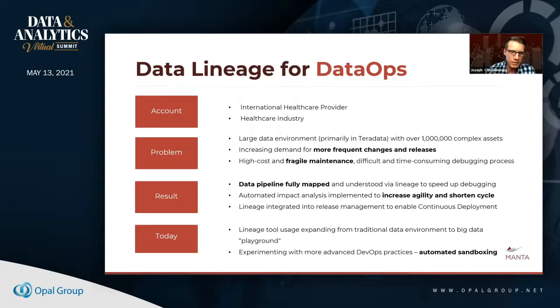Rolling out data lineage to this group meant that protocols for impact analysis and debugging could be handled in a fraction of the time compared to the previous processes. Change logs of each release's modifications to the ecosystem were created and stored for future referencing. And the time it took to implement a project into production was dramatically reduced. Today, the Lineage solution that started with a single group in the organization has now expanded to be an enterprise-wide initiative. In looking at this slide, we can see some of the high-level bullet points of the project.